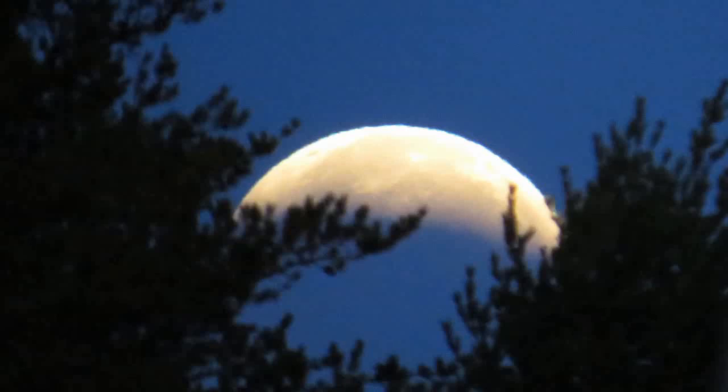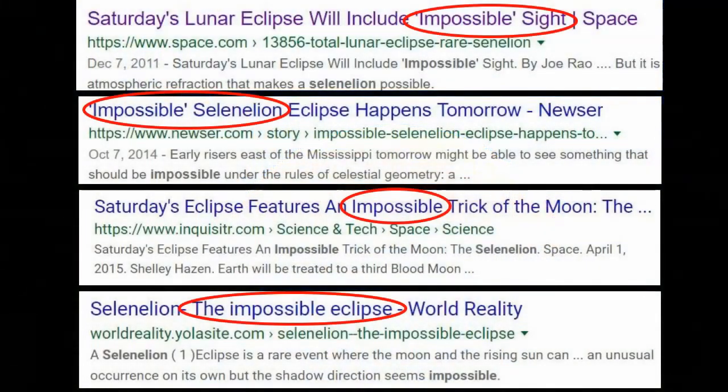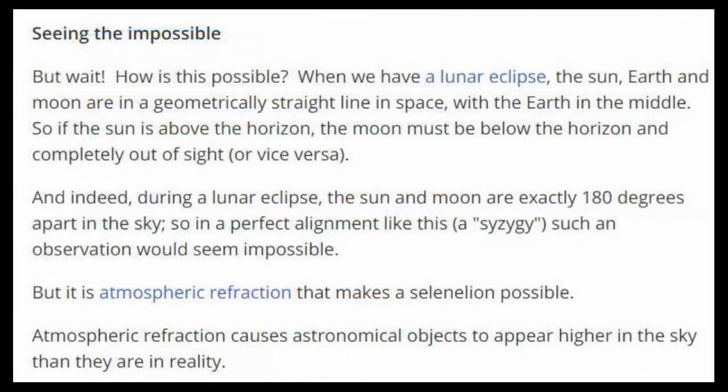Now it's time to talk about the impossible Selenelion eclipse, which is where this series was always headed. Of course, it's no secret that Selenelion eclipses are geometrically impossible. A quick Google search will bring up all kinds of sources, including NASA, talking about some upcoming impossible Selenelion. And this is what that space.com article says. But wait, how is this possible?